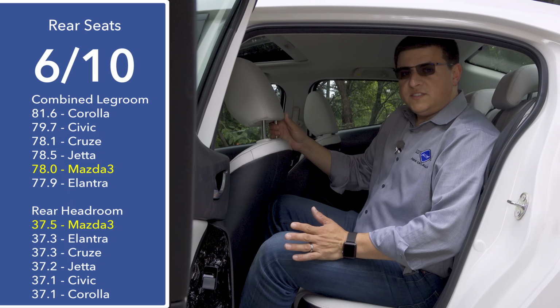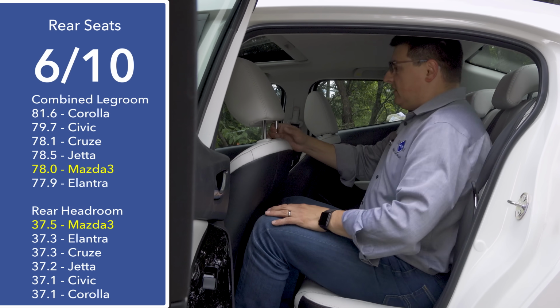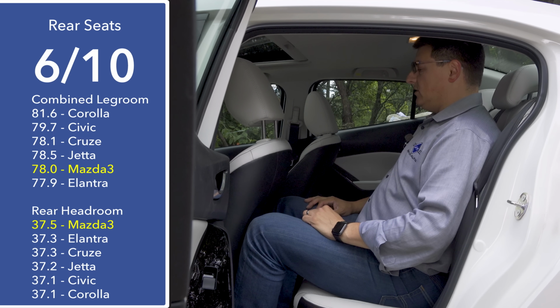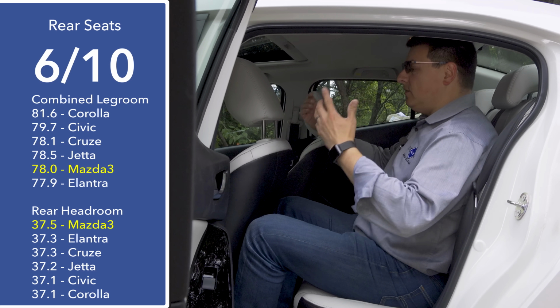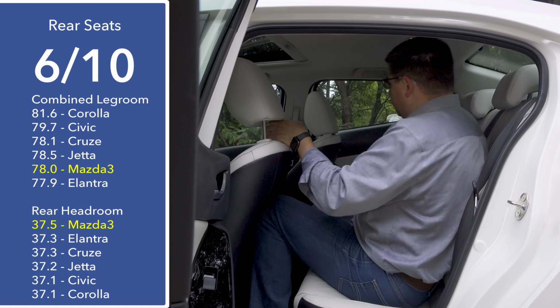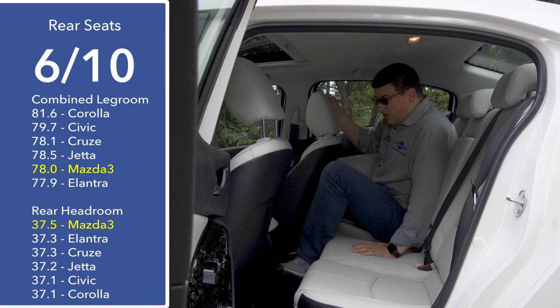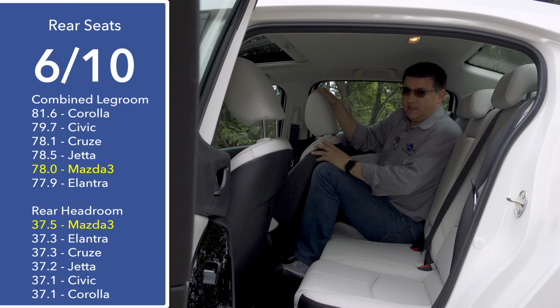Rear seat comfort, on the other hand, has to drop down to about 6 out of 10 points. There's just not as much room back here as there is in many of its direct competitors. It's especially noticeable in legroom. My knees are touching this front seat back with the seat adjusted for me at 6 feet tall. And of course, if I try and move over to the other side of the vehicle, where this front seat is all the way back in its tracks, there really is not enough room to get my feet in the footwell or sit back here behind that seat.